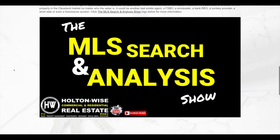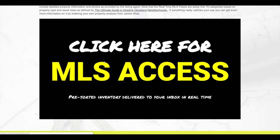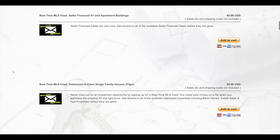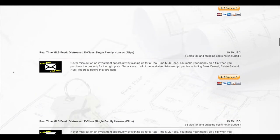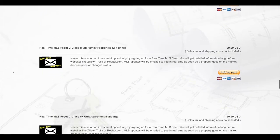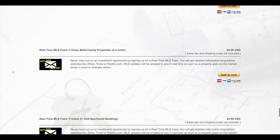And for everybody else, if neither of those scenarios is a fit, we also provide you with real-time MLS access, so you can have all of the data that I, as a broker, and every other agent has, at your fingertips. So if you're looking for specific risk tolerance type properties, if you want commercial buildings in A grade neighborhoods, if you want duplexes in D grade neighborhoods, if you want seller finance deals, if you want to flip houses and you only want distressed properties, you can have that access.